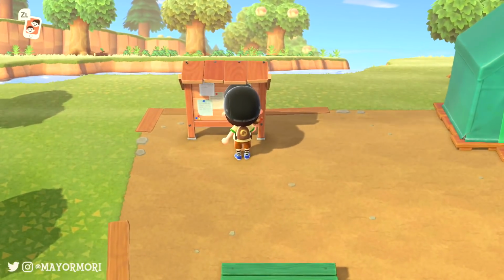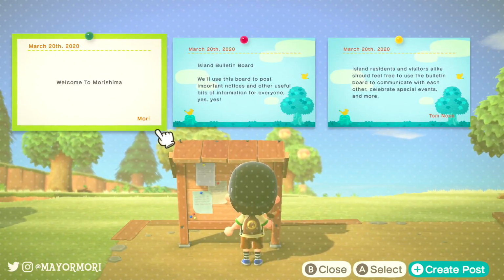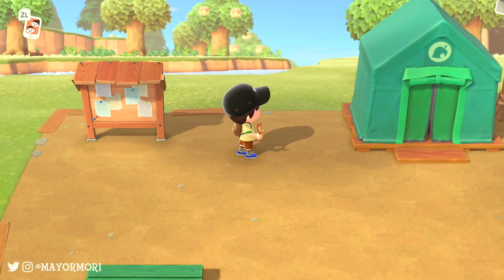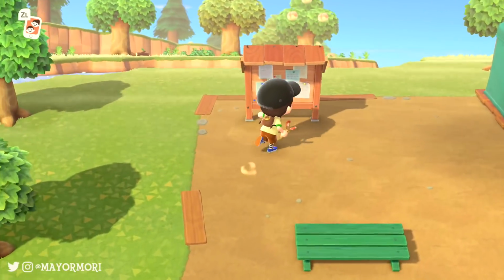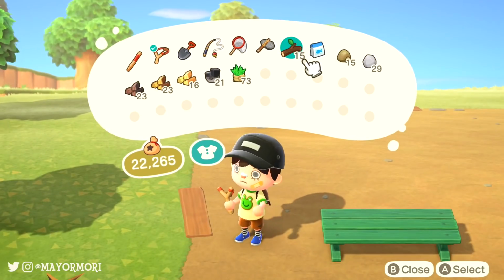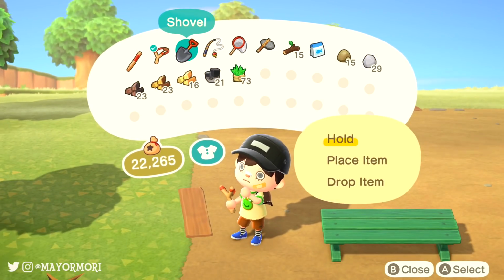I still haven't had anything on here since my welcome note, so it's been 5 days now and nothing's been posted on the board. I'm wondering, we probably won't see one until there's an in-game event or something, but I know we've got a fishing tourney coming up, and of course Easter, so I'm definitely thinking we'll see something about those at some point. Right, let's go around and do some collecting.